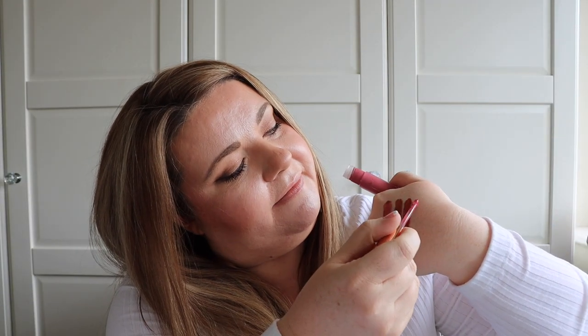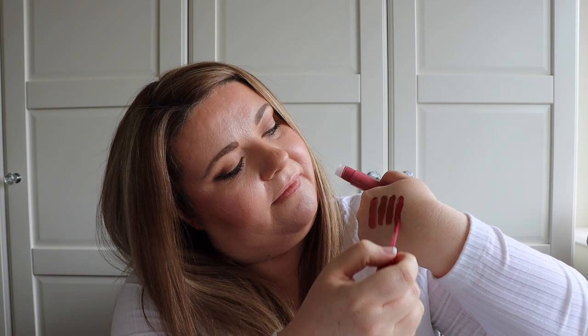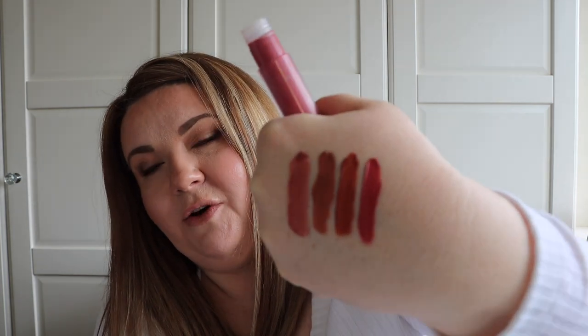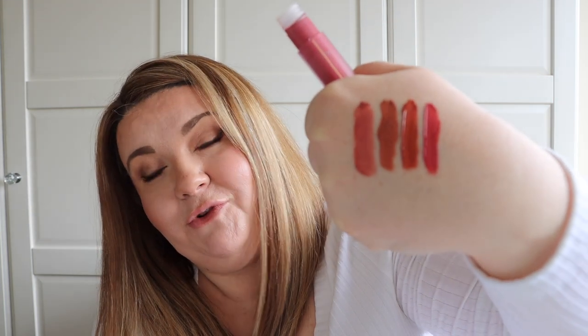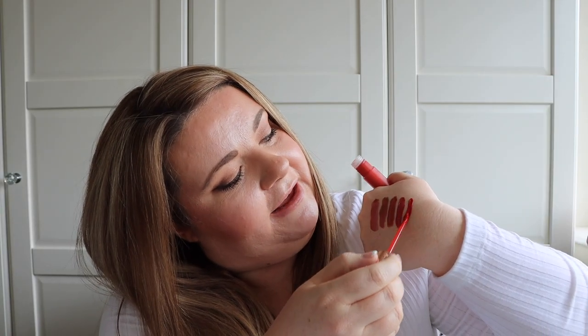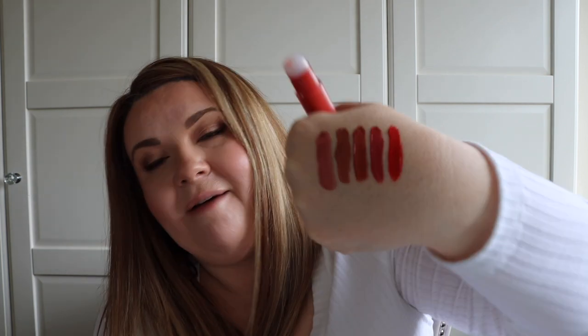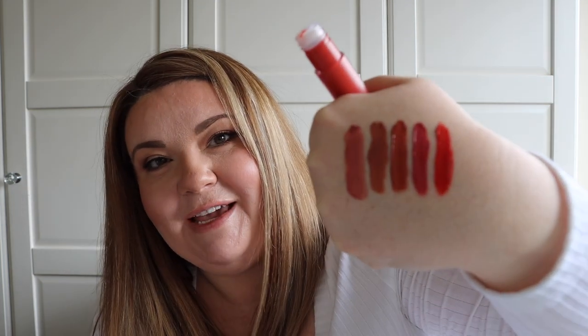Rose Blur. That is gorgeous. I'm really looking forward to trying Rose Blur. I think that one is going to be a favourite of mine. Flame Blur, which is the orangey red, and that is gorgeous. I have a feeling that this is going to be a popular shade, especially in the summer months.